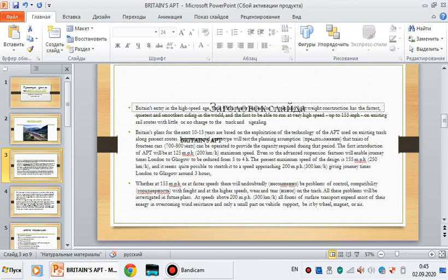The first introduction of the Advanced Passenger Train, APT, will be at 125 miles per hour, 200 kilometers per hour, maximum speed. Even so, the advanced suspension features will enable journey times from London to Glasgow to be reduced from 5 to 4 hours.